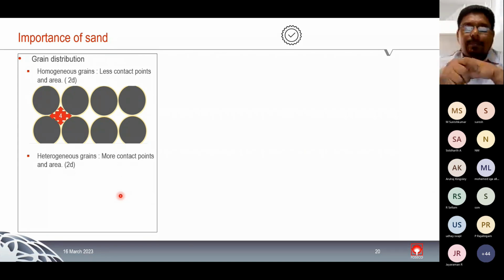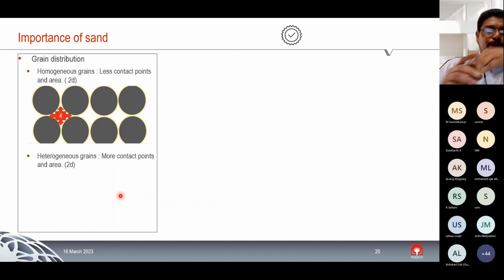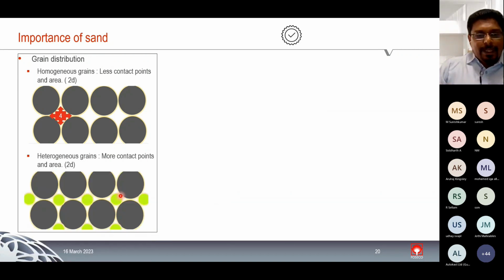So unless it is in the vicinity and the catalyst is present over there, only then will it cure. So for a homogeneous grain, you can see literally only in the 2D dimension, only 4 bridging points. But think about a heterogeneous grain, wherein you have finer grains and coarser grains, wherein the finer grains are going and filling in the cavities in between the coarser grains. You can literally see, instead of 4 contact points, there are 8 contact points.